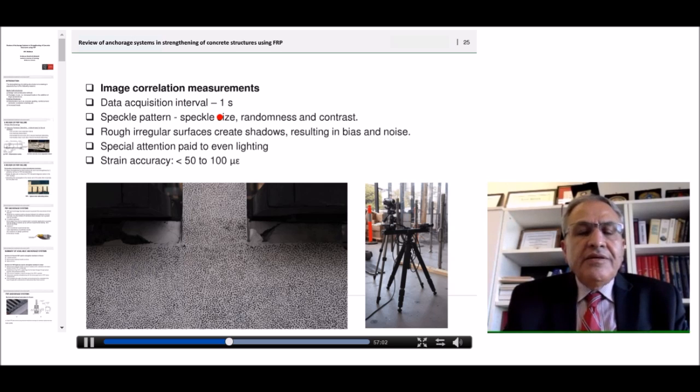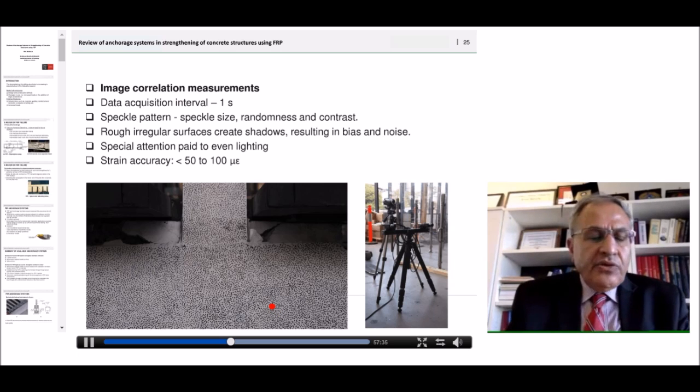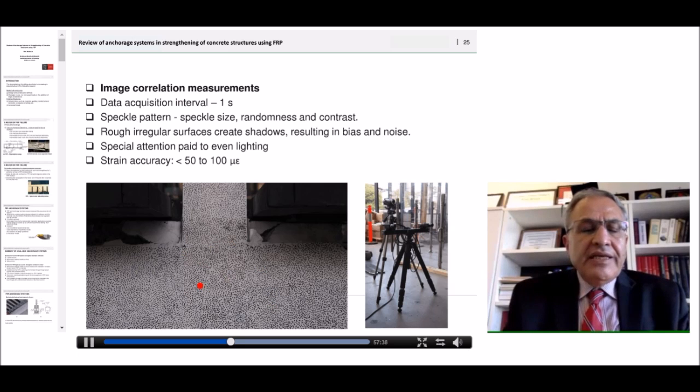The speckle pattern has to be random and has to have good contrast. The rough irregular surfaces create shadows, resulting in bias and noise, so this is something that you have to be aware of. And special attention has to be paid to the lighting. The strain accuracy is between 50 to 100 microstrains. This is relatively low given the level of strains that we get in the laminates, in the adhesive, in the sheets and on the concrete, which can go in excess of 3,000, 4,000, 5,000 microstrains. So this level of accuracy is considered acceptable given the high level of strain values that develop in the system.